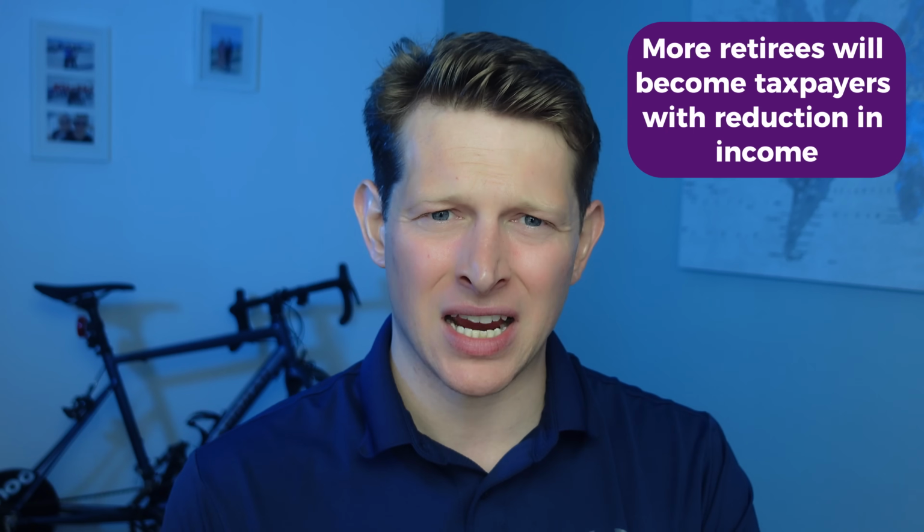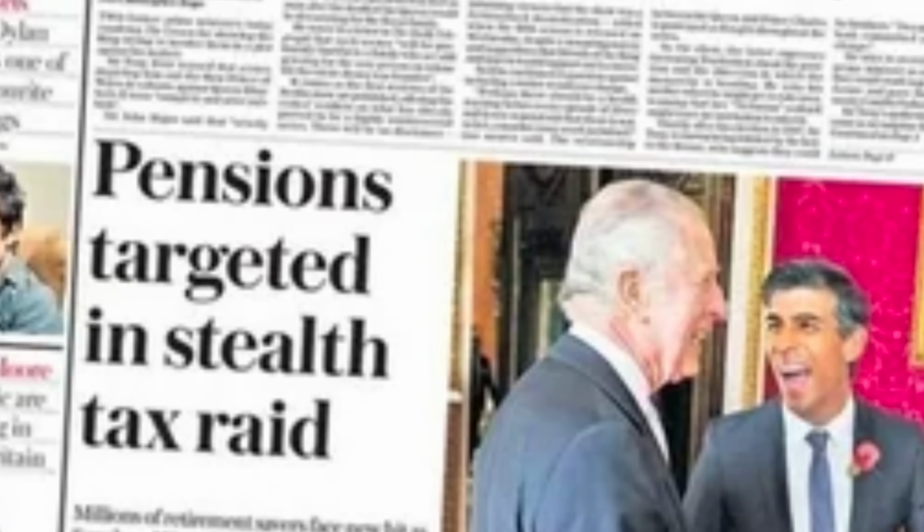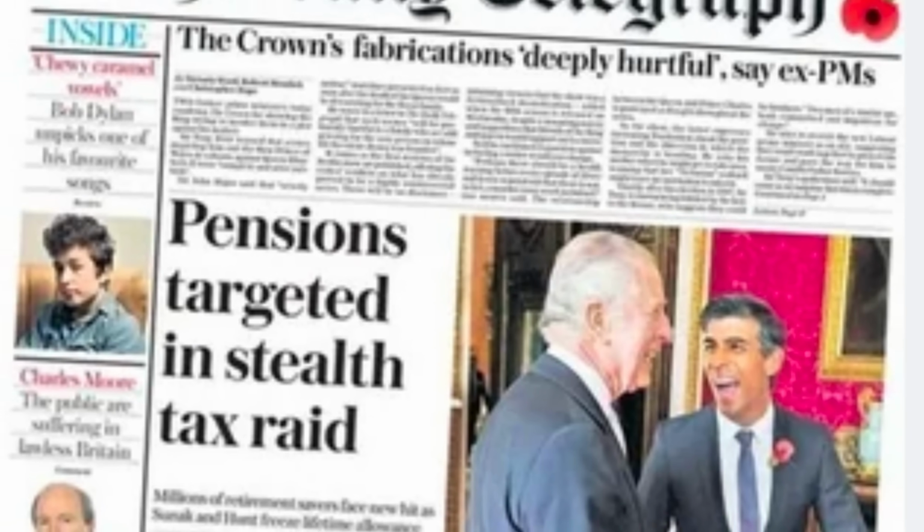So what does this mean? This means potentially loads of retirees in the coming years will fall under this umbrella and become taxpayers, assuming the state pension rises above it. That's why this is often referred to as a stealth tax.